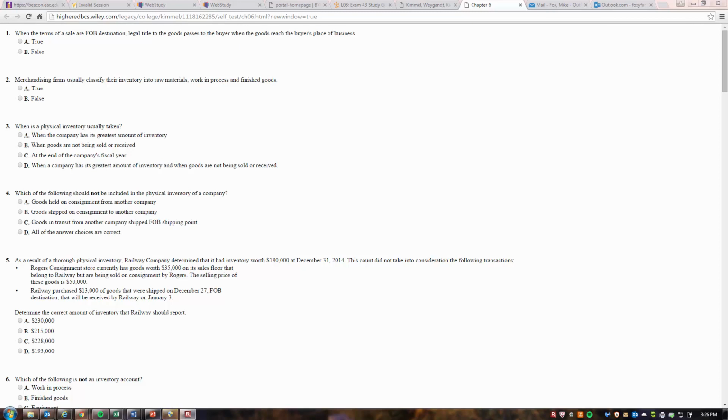All right, here's me walking through the Chapter 6 self-test that's provided in the Wiley information. I don't know if I'll do all the questions, but I'll do some of the ones that I think are representative, or maybe I'll just go through all of them. We'll see how much time we have.